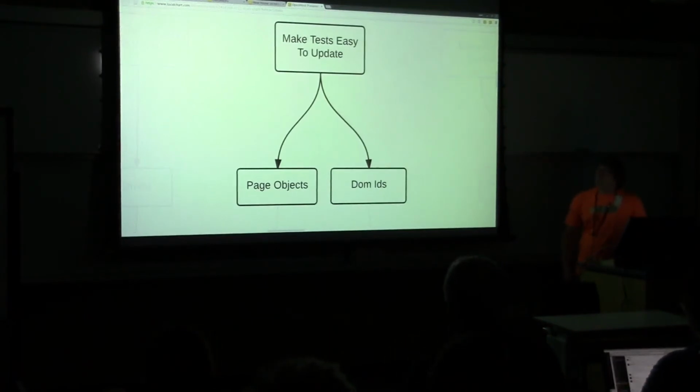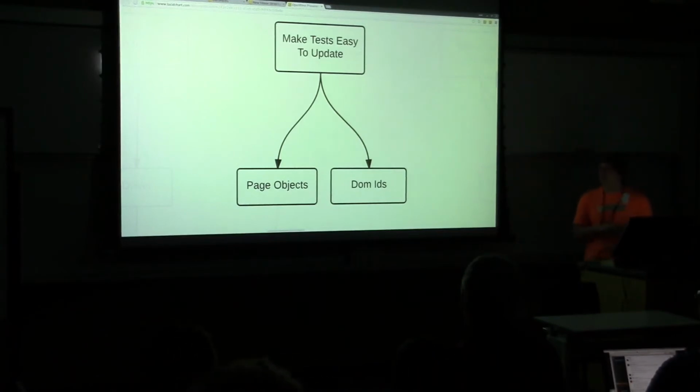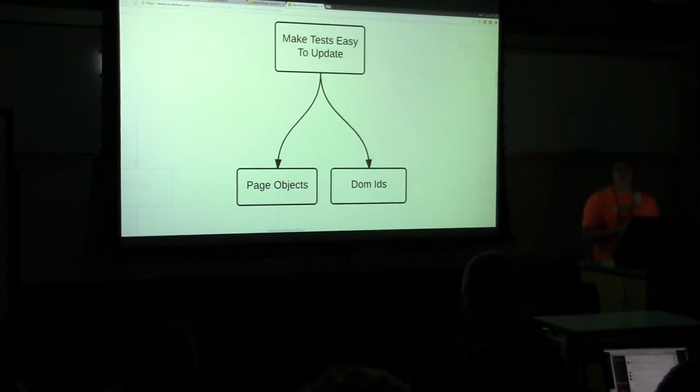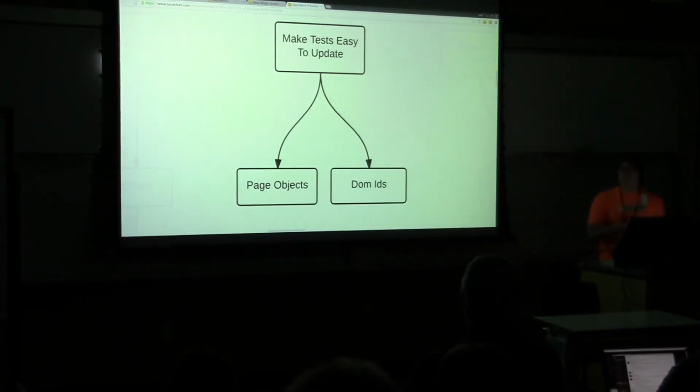So again, making tests easy to update. The page object model, I can't stress enough how valuable that was to us. It really changed how people around the organization saw Selenium tests. It's no longer something that's a pain to write. It's something that is relatively easy. They could add in 30 to 40 minutes at the end of a feature, as opposed to taking an hour, 2 hours, 4 hours, 5 hours, depending on the test and the scenarios they wanted to run. And then with the DOM IDs, it's there for you. That's why it's there. Take advantage of it.